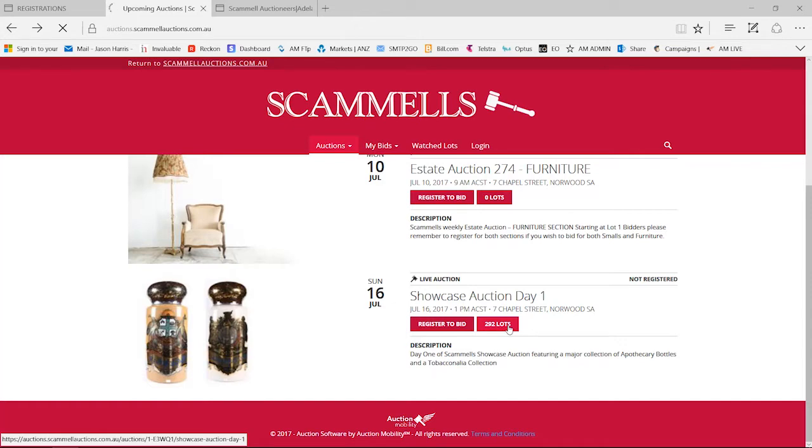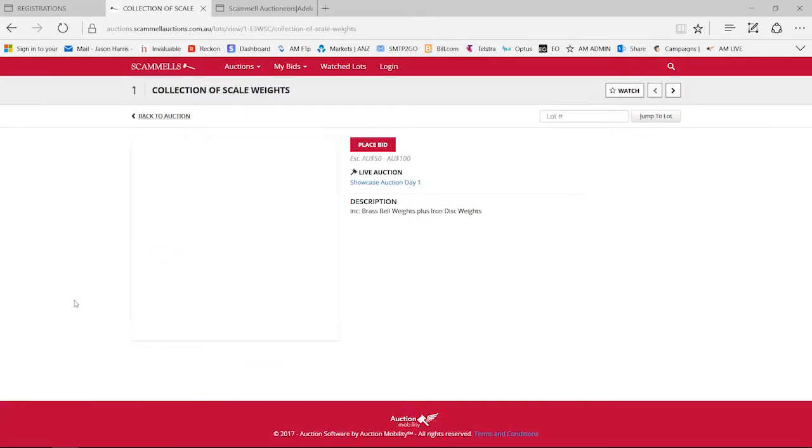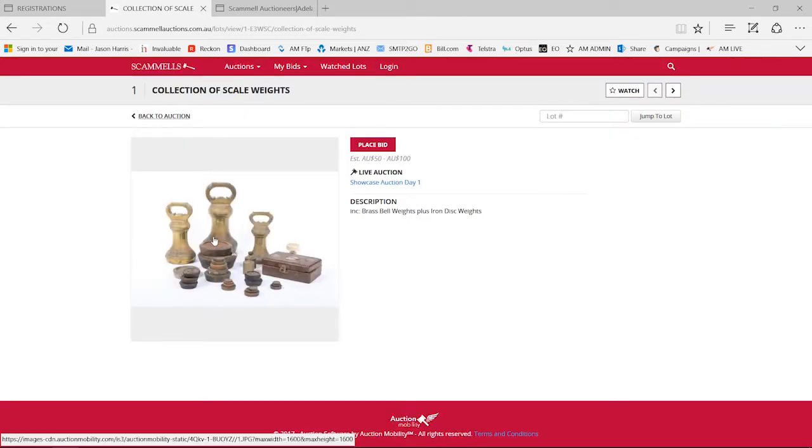So what does it look like inside the catalogue? So some major changes here. You'll see the date, the name of the sale, how many lots are in this part of the auction, and you can click on any of these descriptions or the photograph and have a much better look at each of the items. Now there are 3 levels of the zoom.